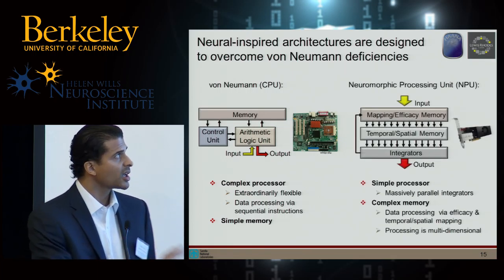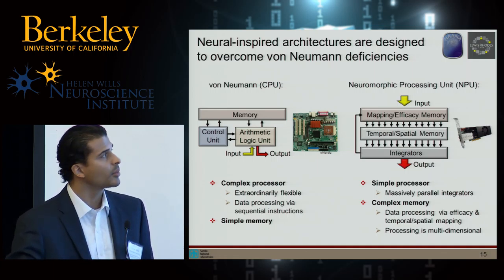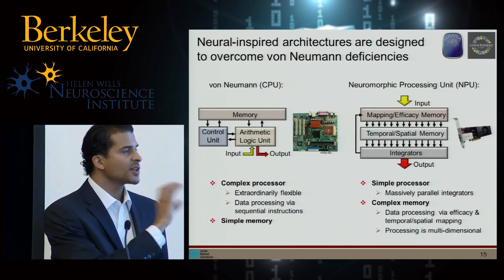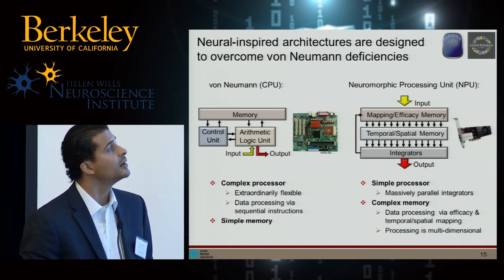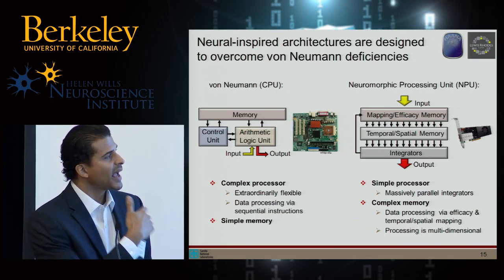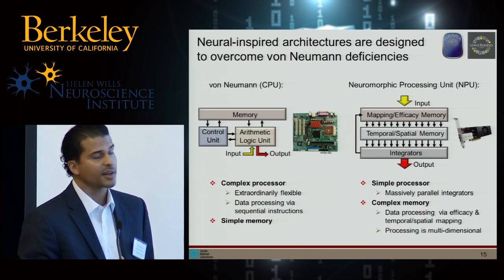And so when we start talking about neuromorphic processing units, and again, this is one instantiation that we've worked on with David Follett from Lewis Rhodes Labs, we're flipping that complexity. We have a simple processor, which is in this case a simple integrator. Just think of it as a leaky integrate-and-fire neuron or whatever formalism you'd like to think of. But they're massively parallel in terms of their ability to handle the amount of data that's coming into these integrators.